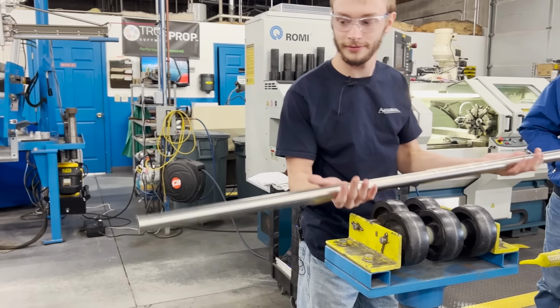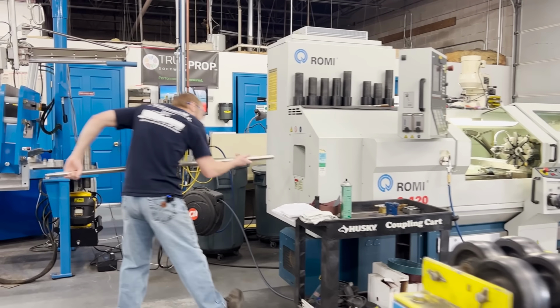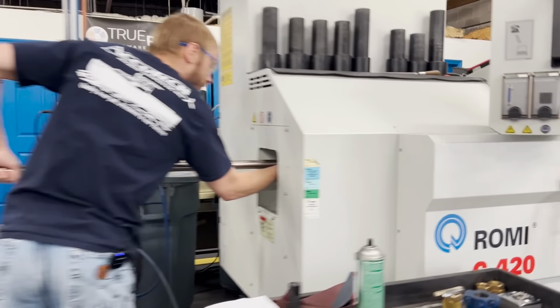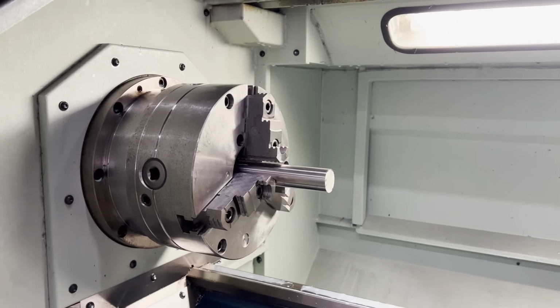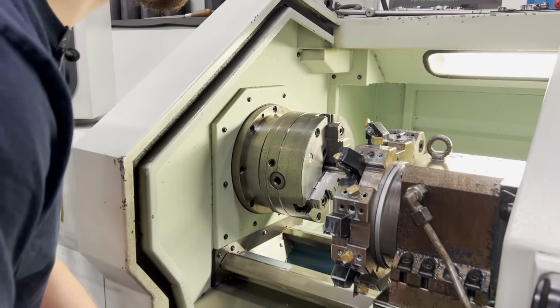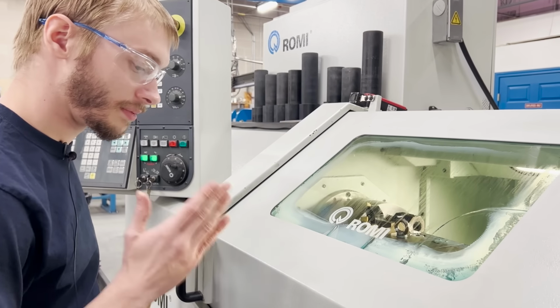Getting there. Got to cut to length. We'll face off the end, put a little bevel on it, then we can fit the coupling. Well, you might have to take a couple cuts to get that flat.